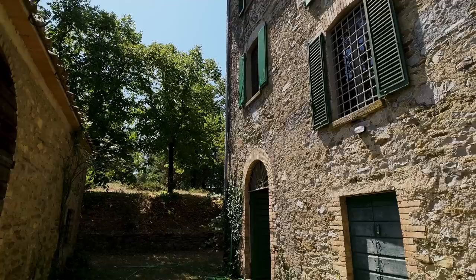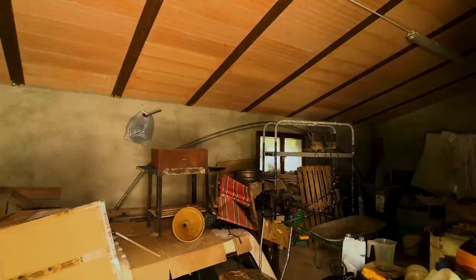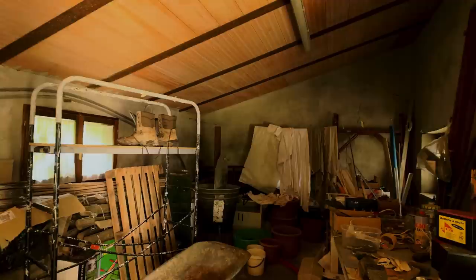And then as we go forward in here, you've got another stable. Now this has had a new roof at some stage as well. Again, I would just plaster that, but this would make such a fantastic space and workshop, or it could make a games room or potentially a pool house. And it's got loads, I love the boots. It's got loads of stuff inside.